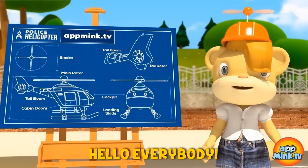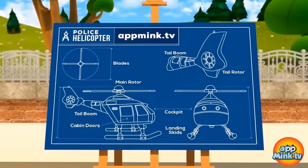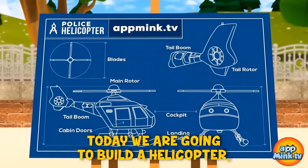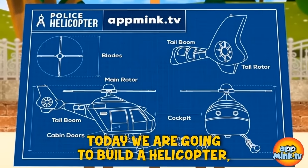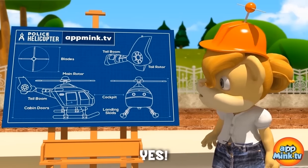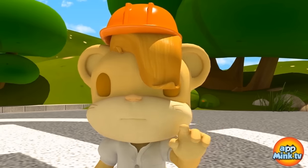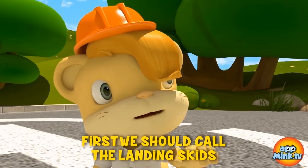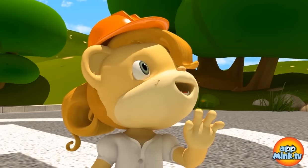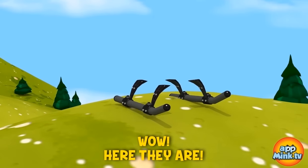Hello, everybody. Hello. Today, we are going to build a helicopter. Are you ready? Yeah. Yes. First, we should call the landing skis. Wow, here they are.